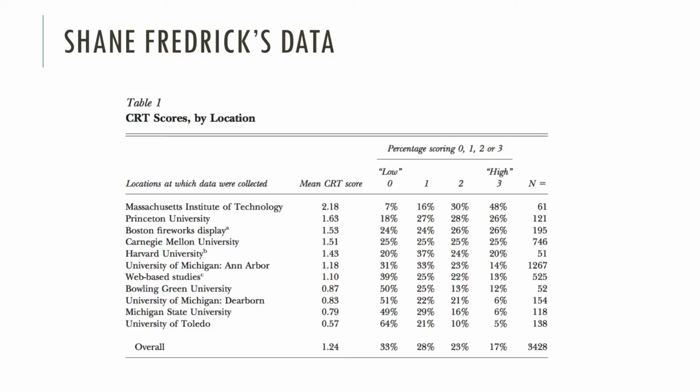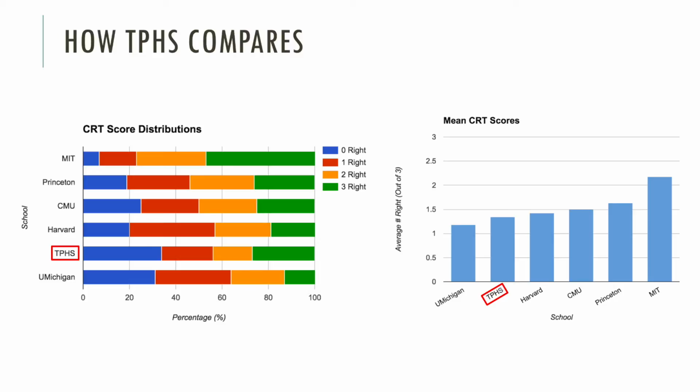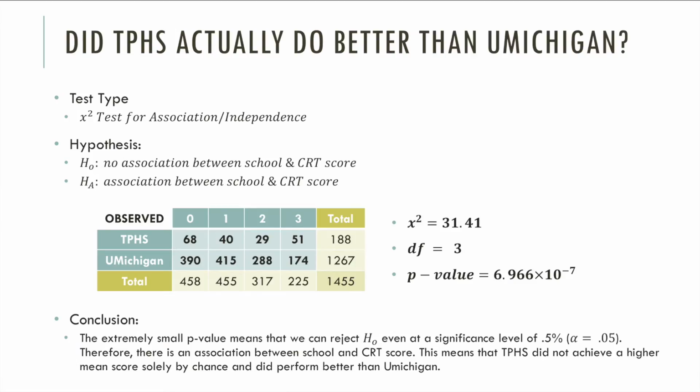Here is Shane Frederick's data when he conducted the CRT test at a number of different universities. We compared Shane Frederick's data on MIT, Princeton, CMU, Harvard, and UMICHIGAN to the data on Torrey Pines that we collected through our experiment. Torrey Pines math students performed better than students at UMICHIGAN, but worse than students at Harvard and the other 3 universities. However, we wanted to see if Torrey Pines' performance was statistically significant in comparison with UMICHIGAN.